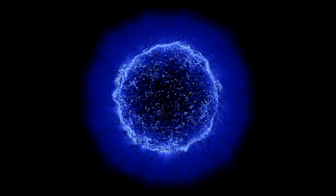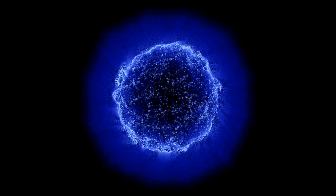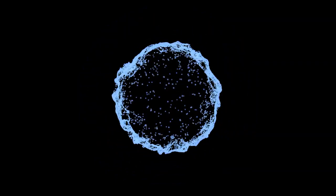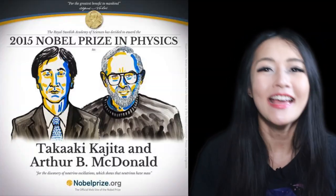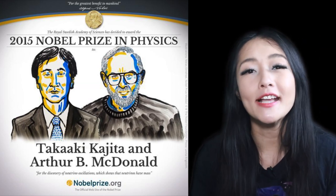Previously, neutrinos were believed to be massless, but the fact that neutrinos can transmute into one another implies that at least two of the neutrinos must have a mass. The standard model of particle physics is wrong. Now the game is on to measure the masses of those neutrinos. In 2015, Arthur MacDonald from SNO and Takaaki Kajita from the Super-Kamiokande experiment won the Nobel Prize for their work on neutrino oscillation.